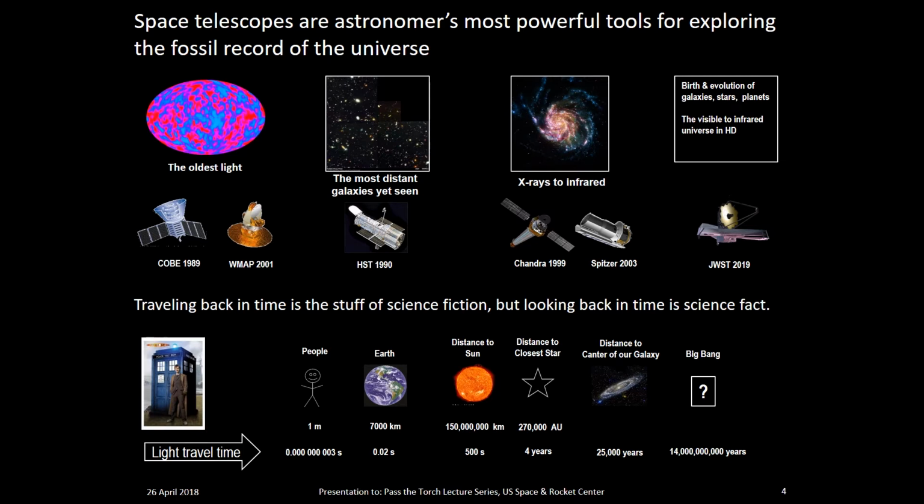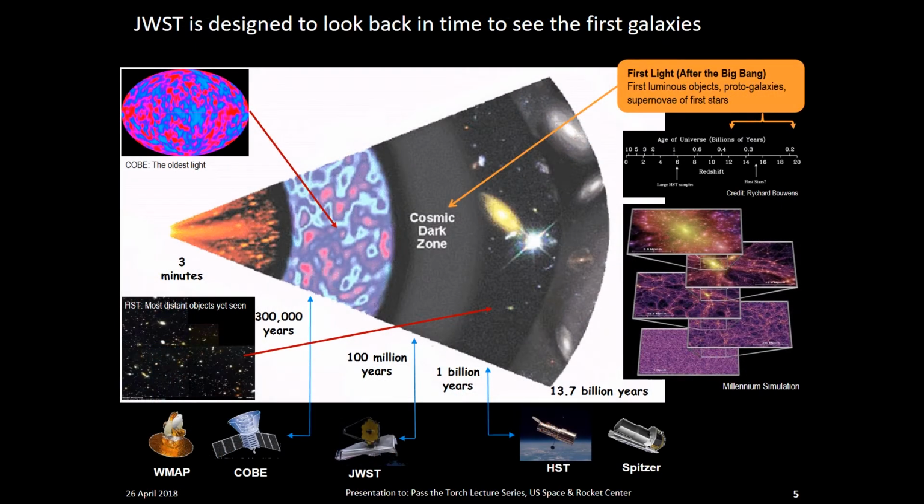For example, if we had a magic light switch that, if we switched it off, the sun would turn off, we wouldn't know that anything happened for 500 seconds. That's how long it takes for the light to travel from the sun to us. And as we look over larger distances, astronomical distances, we see way back in time. We can see back all the way to the formation of the universe, to the Big Bang. So that's the job that we will do with the James Webb Space Telescope.